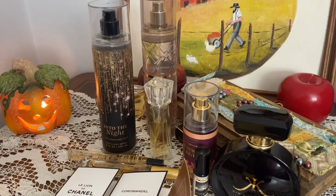Today I'm going to talk about Halloween pre-game fragrances. I love thinking about fragrances in relation to holidays, and I think Halloween is a fun one because you can wear gourmands, you can wear earthy fragrances, you can wear florals. There's all kinds of ways to think about Halloween and what fragrances might go well with that holiday. So this is what I have to show you.